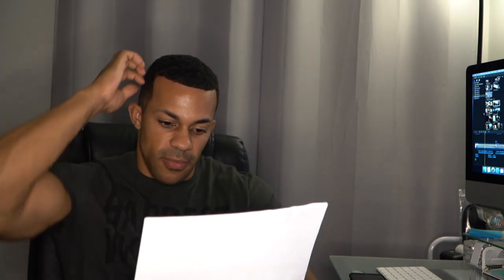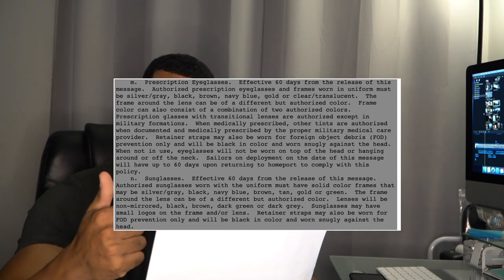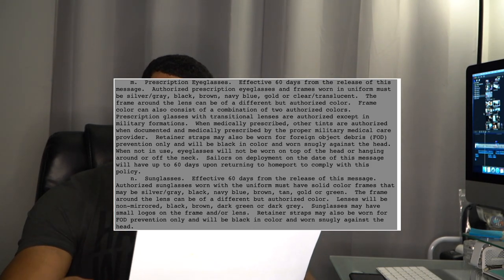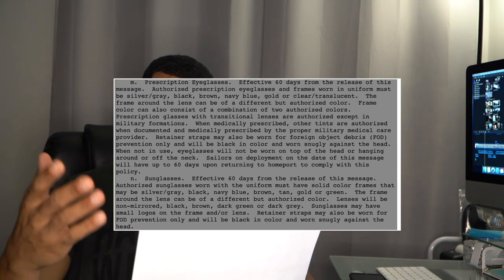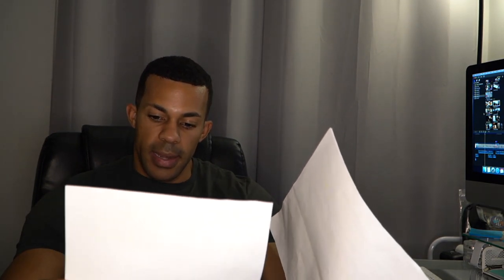Prescription eyeglasses: effective 60 days from the release of this message, authorized prescription eyeglasses and frames worn in uniform must be silver, gray, black, brown, navy blue, gold, or clear translucent. The frame around the lens can be of different authorized colors. Frame color can also consist of a combination of silver, gray, black, brown, navy blue, gold, and or clear translucent. So before, I believe you could only have one solid color, and it had to be one of the authorized colors. Now they're allowing a combination of two authorized colors, and that is with prescription glasses and with sunglasses.